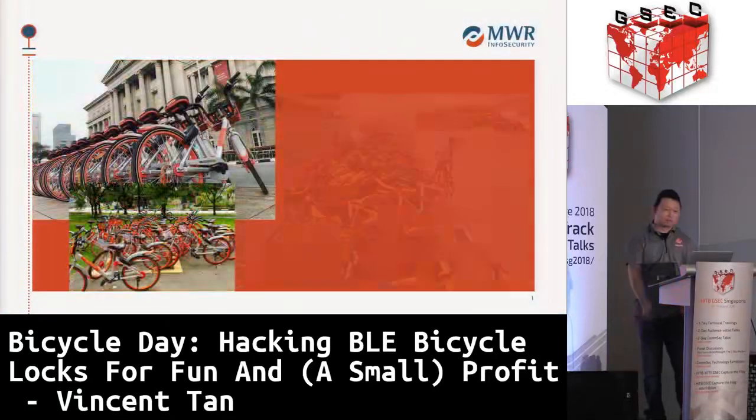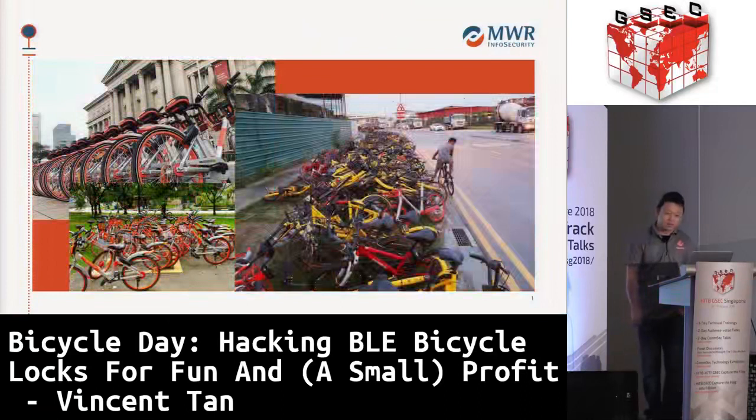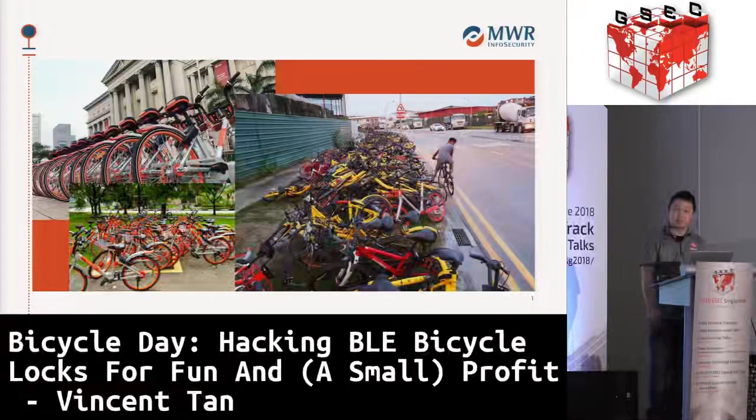What this talk is about. With the introduction of shared bicycles and rise in popularity in Singapore and other places in the world, I've seen bicycles all over the place used regularly by people who pay a token sum to use them. So this got me wondering how the lock system worked and how secure it would be. Would it be possible to get free rides? Doesn't really cost much to rent a bike, but wouldn't it be fun to hack a lock?